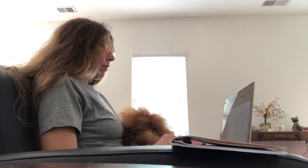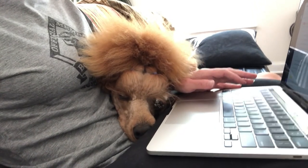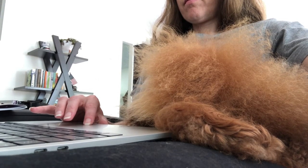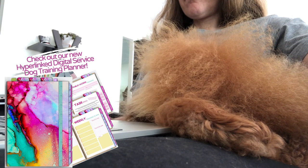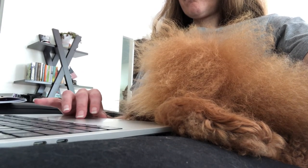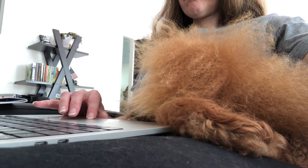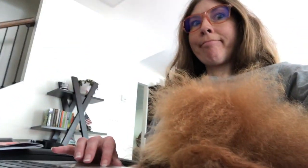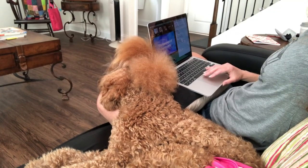So the next part of our morning is what Farabee calls relaxing. This is actually me working, and I usually turn on spa music for her, like the 432 hertz music, whenever I'm working, unless I'm having to listen to something or edit something with sound. So she loves to snuggle up on my lap while I work, and it's super sweet, and I love that she calls this relaxing.